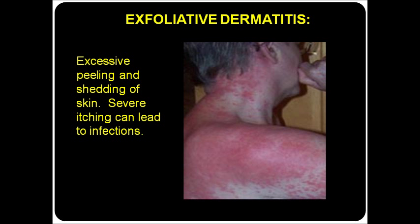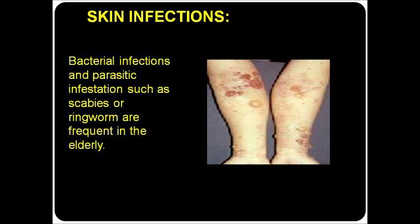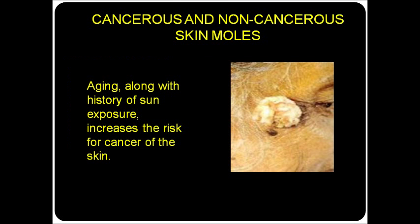Exfoliative dermatitis is an excessive peeling and shedding of the skin of the older adult, which is going to cause the skin to be very itchy and increase the risk for infection. Bacterial and parasitic infections such as scabies or ringworm are frequent in the elderly. Because they have had decades of exposure to the sun, older people are at a higher risk of developing skin cancer.